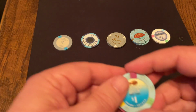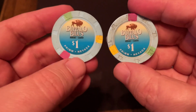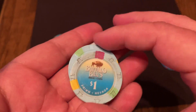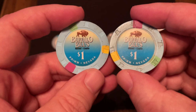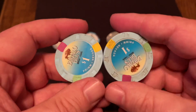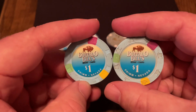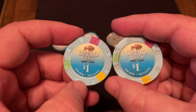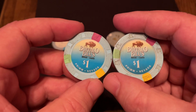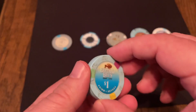Number 4, right next door, was Buffalo Bill's. Buffalo Bill's in Primm, Nevada, same thing there. I mean, you can hear these are good clay chips. And no table games open. I had to go to the cage, and I was able to get these 2 chips. I wanted to stop in Primm and get chips from these places before they close, because I can't imagine them staying around too much longer. All 3 of these casinos were all ghost towns. So yeah, I wanted to make sure to get chips before they went out.